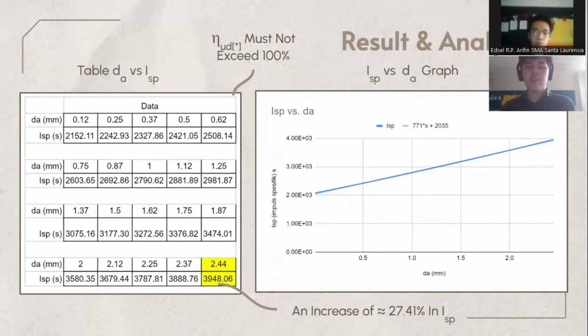From the data, it would be intuitive that to maximize the ISP, we would just keep expanding dA. However, since mu-UD, or propellant efficiency, cannot exceed 100%, the maximum dA to the nearest millimeter that does not result in mu-UD exceeding 100% is 2.44 millimeters, resulting in an ISP of 3,948.06 seconds. This is an improvement of 27.41% compared to the original NSTAR thruster used on Deep Space One. It is also equivalent to 102 millinewtons.